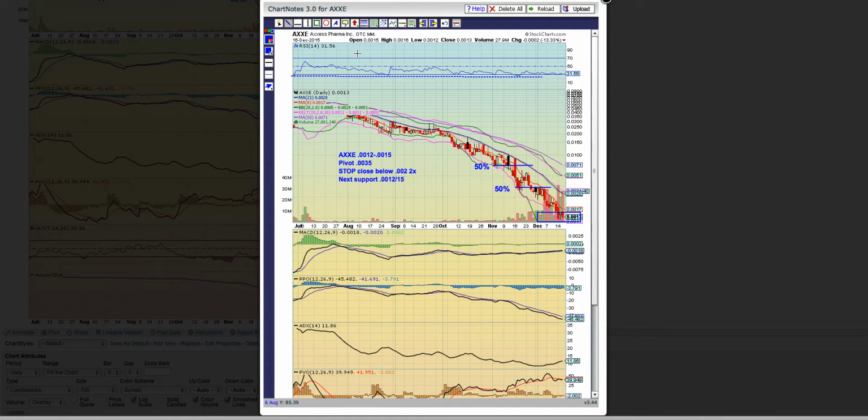Okay, Access Pharma. If you notice, using this 50% retrace, it broke. And now what you're noticing is, okay, you got this 0.001211 level, and it's holding. Now you're seeing some consolidation. Watch for this stock to break above 17. If it breaks above 17, okay, we're looking at upside up to about 43. Okay, so this is a good buy zone opportunity.